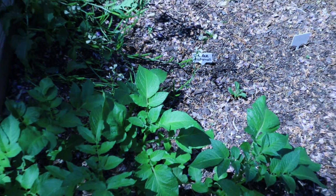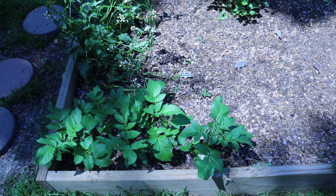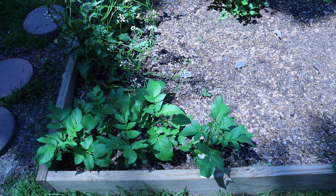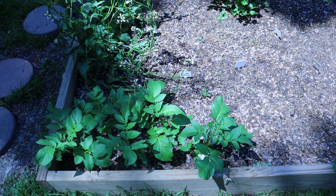So that is this box. Currently, besides arugula, I am growing 1, 2, 3, 4, 5 different things in this little 4x4 box. No, it's not a 4x4. Maybe it's a 5x5. I don't remember. It's been so long since I've put this box together. I don't remember how big it is, but it's a pretty small space.